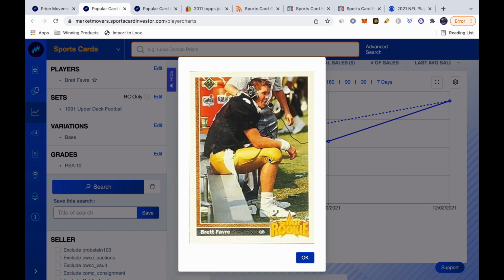Anyways, look at that. Although something about it, you kind of like it, right? He's got the headphones on. He's sitting there. It's kind of funny.